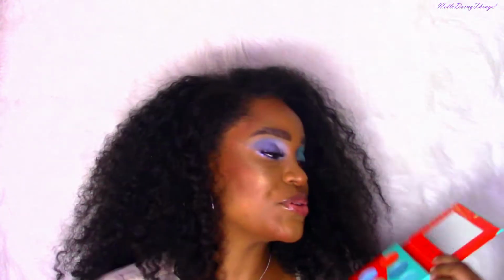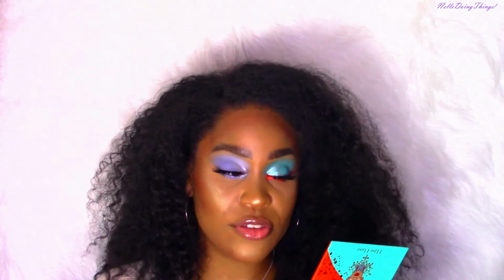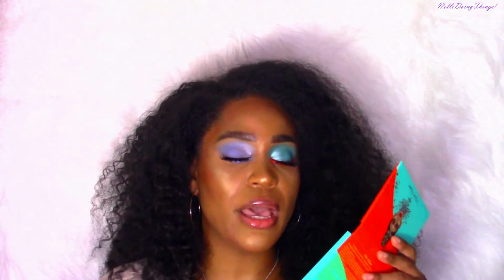But the red matte pops. I already knew she was gonna pop. She's a very good fire engine red, like bright, bright red. Very good. That red pressed glitter at the bottom of my waterline with the red matte shade is very pretty. It is staying in place. I usually don't like pressed glitters, but this one is staying in place and not digging in my eyeball and moving around. So the reds did well in this palette, y'all.